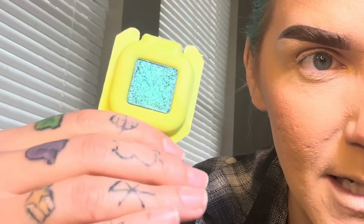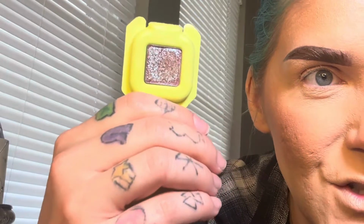Look at that. Such a beautiful shade. Wow. And then here we have Blushing Lizard. Super stunning. And here is what that looks like swatched.